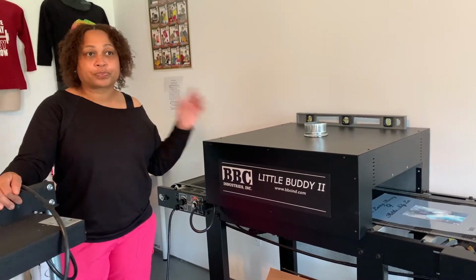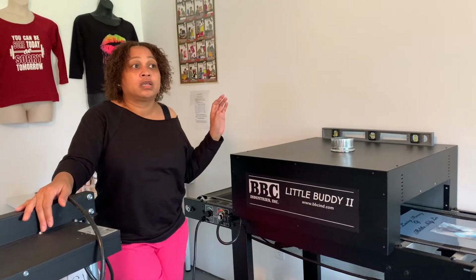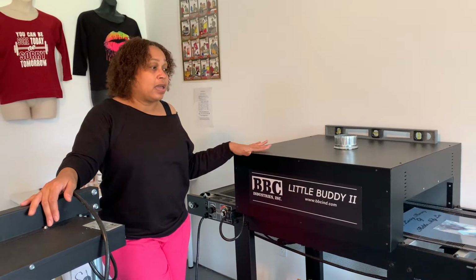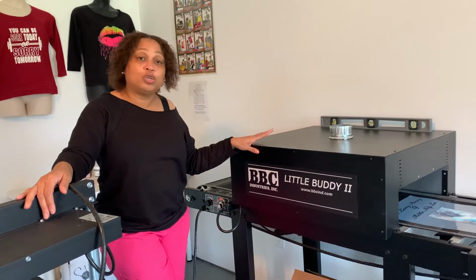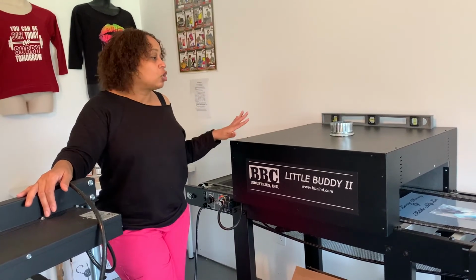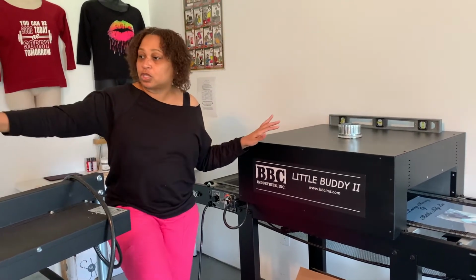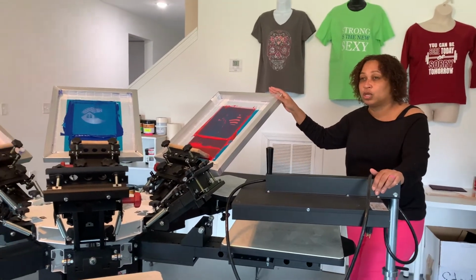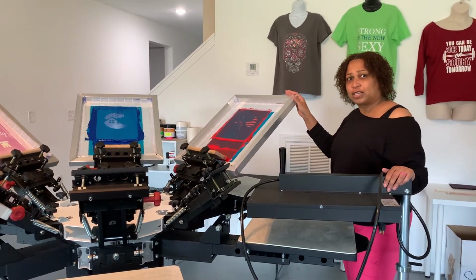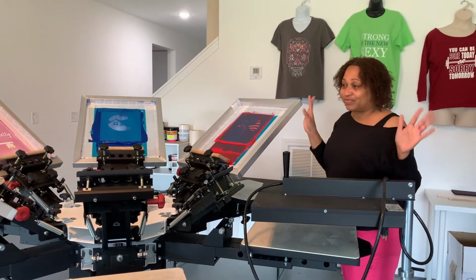Now, I got the BBC Little Buddy 2 in 2017. And I got this because a YouTuber, Rye Beats, told me about this right here. And so that's why I got this. The screen printing machine and the flash dryer are new. I just got those this year. Was it this year or last year? Last year, I think. At any rate, it's new.